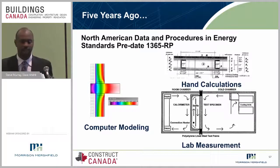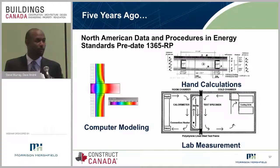So back then, for three-dimensional heat transfer analysis, the traditional approaches when you had a heat transfer issue in a building were: you can do hand calculations, which are extremely onerous. You can do lab measurements, so hot box testing, but obviously that's a significant cost investment. Or you could do computer simulation, and the most popular program would be Therm to do two-dimensional heat transfer simulation.